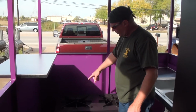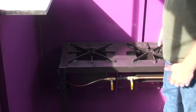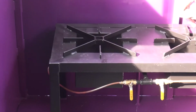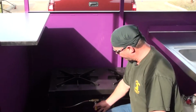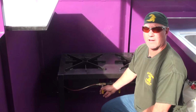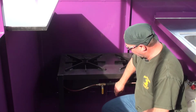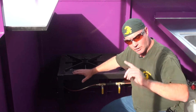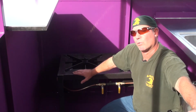Here we've got 2 high pressure 160 BTU burners in here. Fry turkeys, boil crawfish, cook a pot of rice. It'll do whatever you want to do with them. You got control valves here that control each burner independently. All these are independent of each other, including the gas line that runs to the back of the firebox. So you can have all 3 going or just one going.